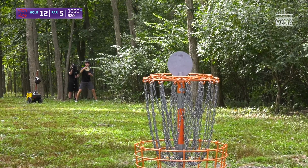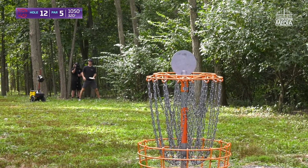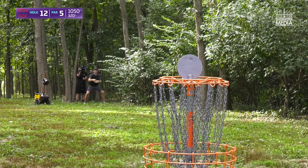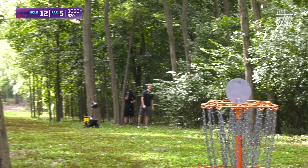All right. I'm just thinking about making this. This is a long putt. I don't care how deep I go. I'm just trying to make it. Too wide.